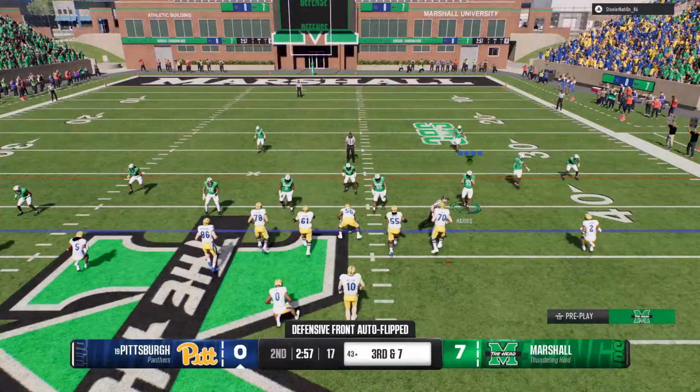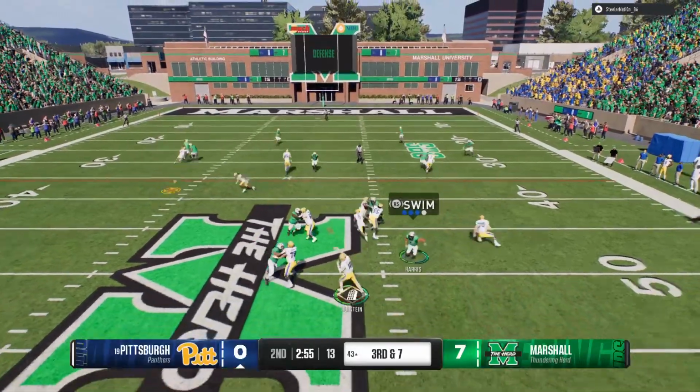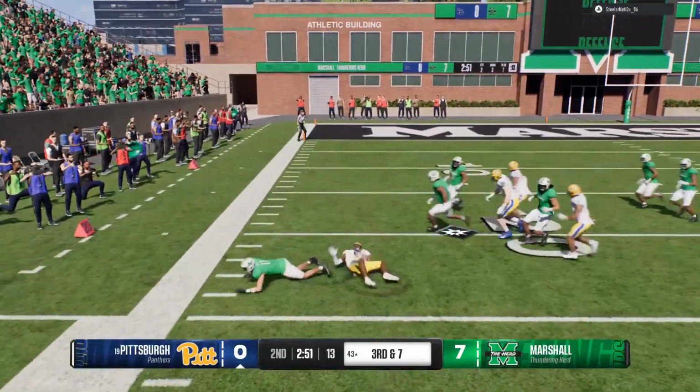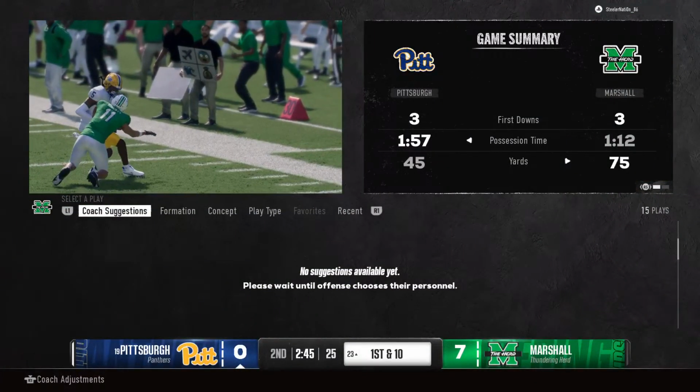If they can convert here, that type of play can really give you a shot of momentum. Trying to move the sticks on third down through the air. Got a man, it's Williams. Across the 25, he's got room. They just gashed the defense on that one, and they've got it down to the 23.